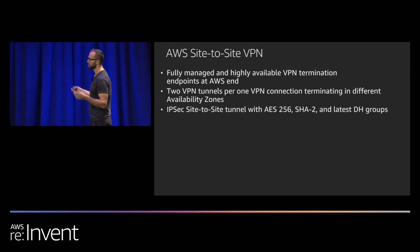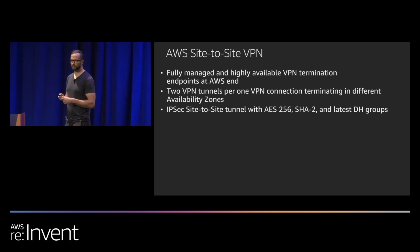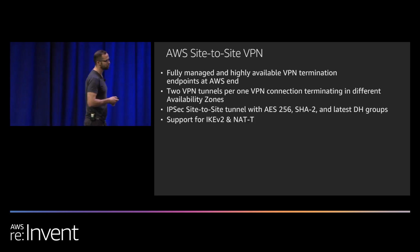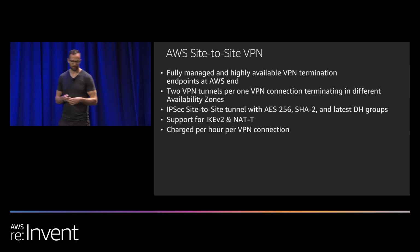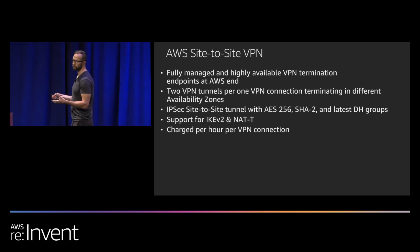Protocol-wise, standard IPsec, AES 256 encryption, SHA-2 for hashing, latest Diffie-Hellman groups for key exchanges. It also supports aggregation 2 and NAT traversal, so if you have a NATing device somewhere in the path, the VPN will still establish. And then finally, price-wise, it's charged per VPN connection hour, plus data transfer charges.